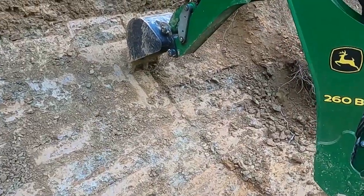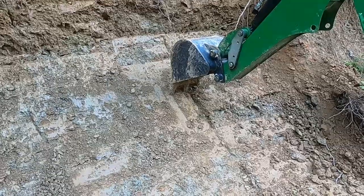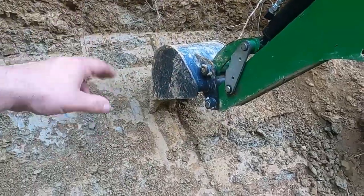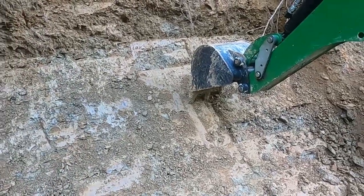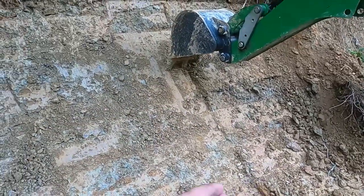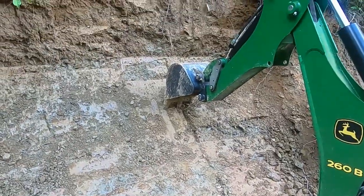All right, guys. I got enough daylight left that I'm going to get as much done here as I can. What I'm going to try to be concerned with is just breaking this up into chunks. That way I can get it to where my loader bucket can easily pick it up. I'll probably try to clear this out first. I'd like to get it from here back to right here, so straight down that way and then out. That's what I'd like to get done. So we'll see what we can get done. Let's get started.